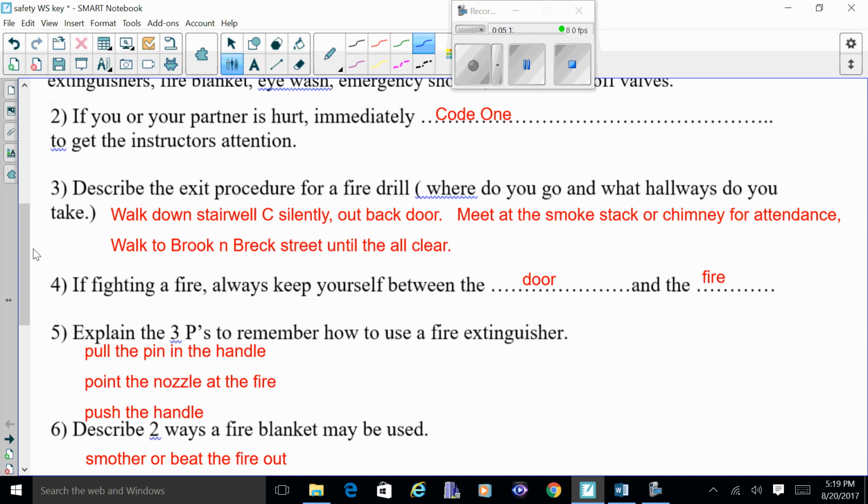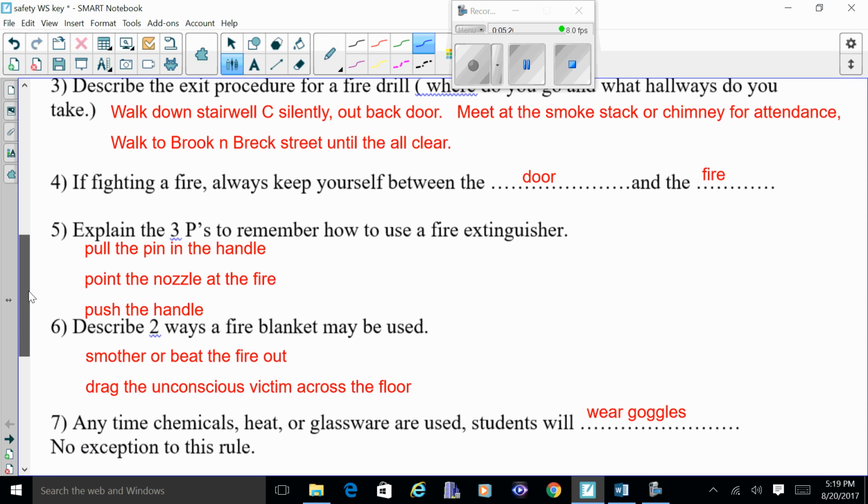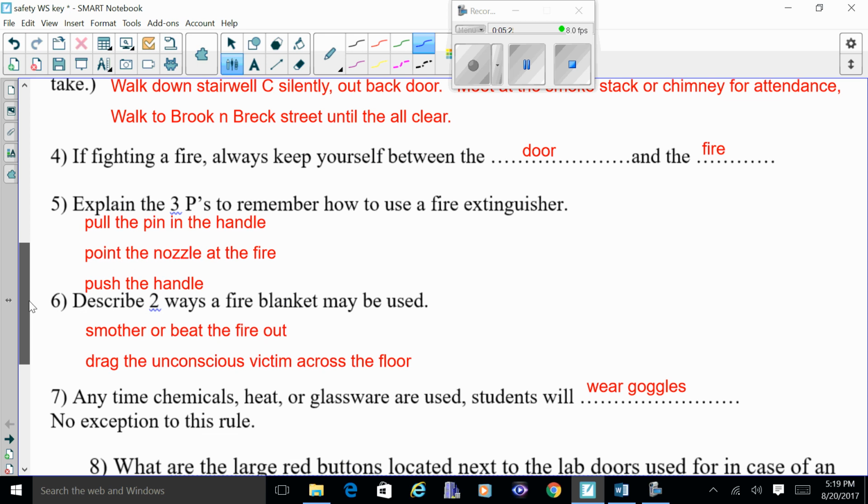So either one works. The two ways to use a fire blanket: you can smother the fire or beat the fire, and then you can drag an unconscious victim across the floor. It actually becomes very, very easy with a fire blanket, even if they're really heavy.